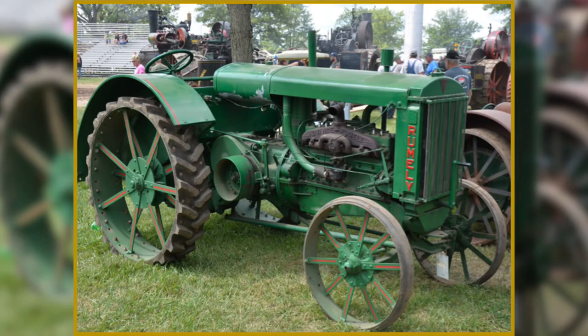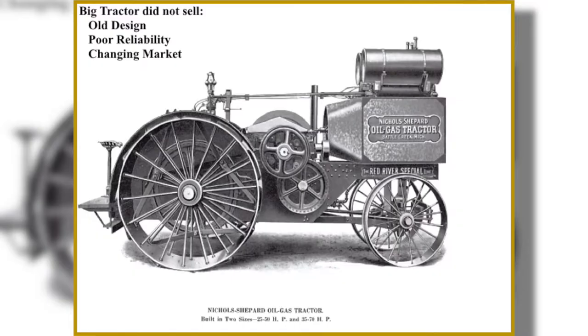Rumley tried to copy it, follow suit. They came out with this model that actually was a really good tractor. And it kept them going, helped them out.